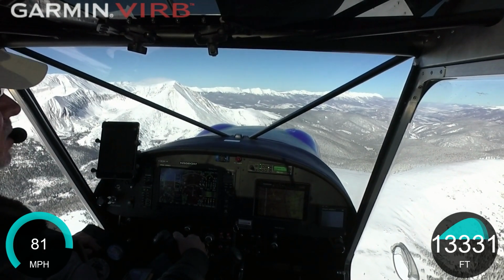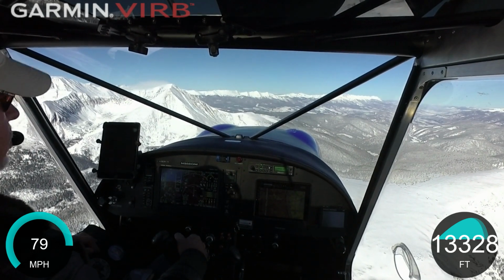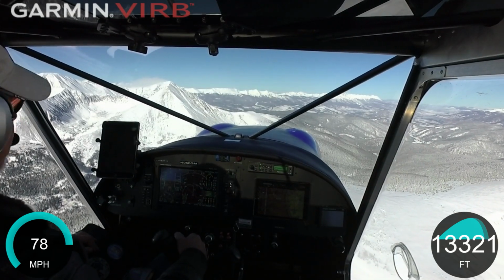Gas up, look outside, check the clouds, check the weather forecast, winds aloft. Make a plan, have a couple of plan B's and plan C's.